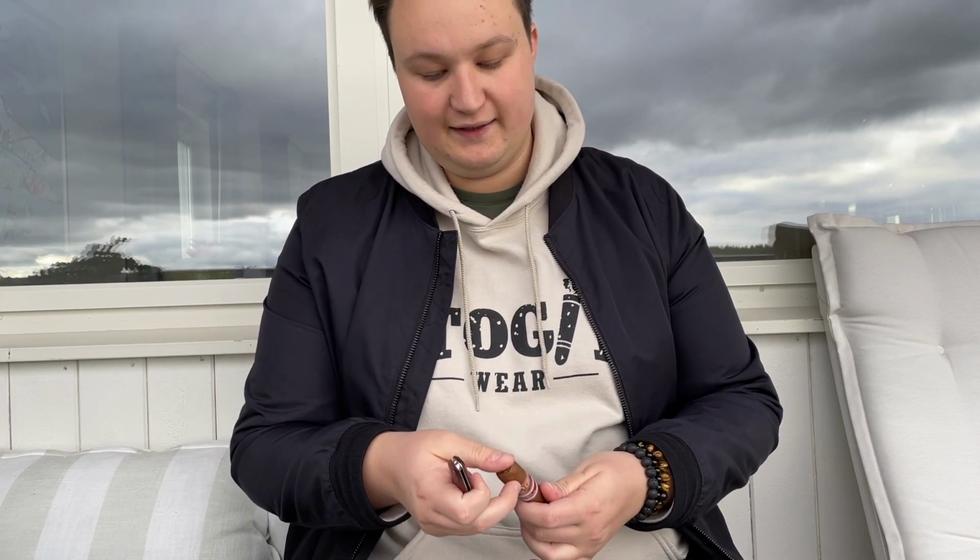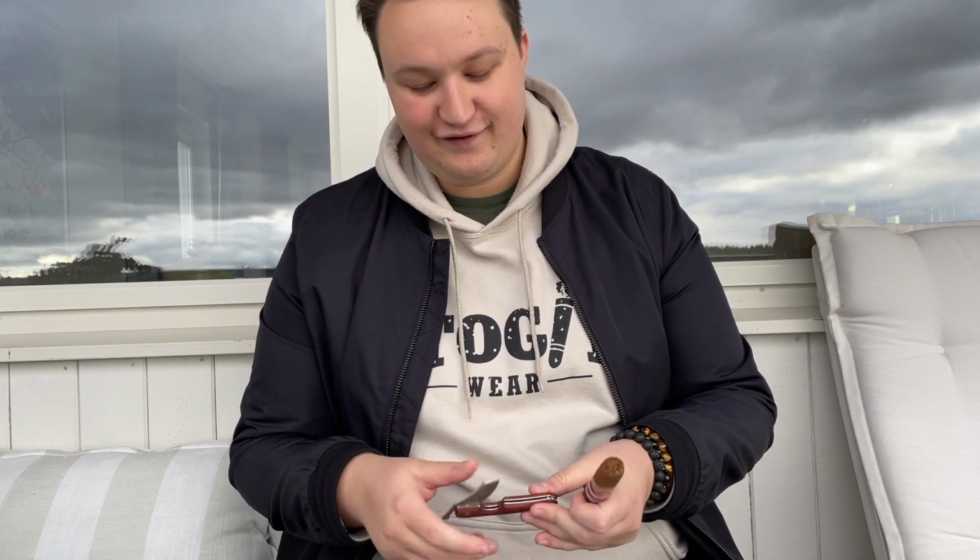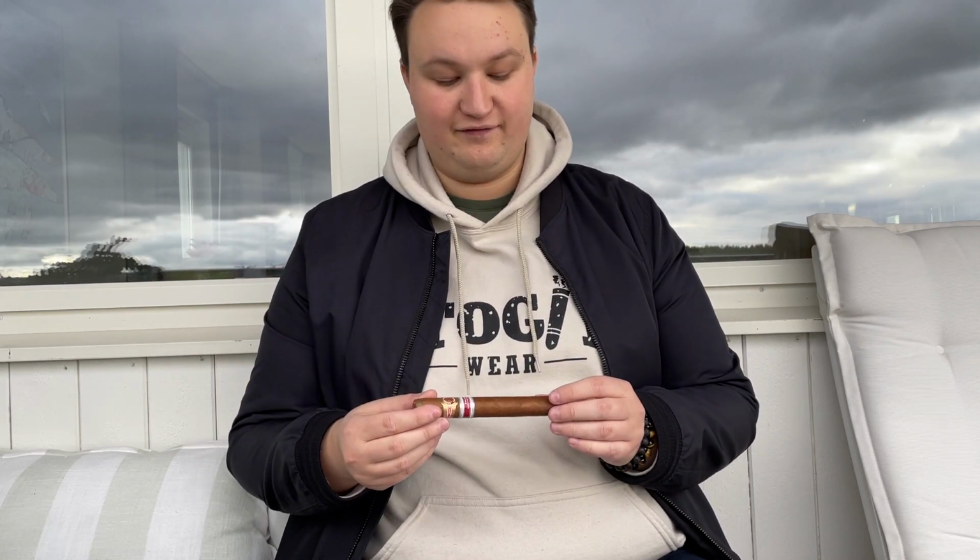I should say that I know I shouldn't be lighting this up, in a way. It's very fresh. These cigars were rolled in May 2021, so this is just a few months old. Shouldn't really light it up, but I really want to try it. I really want to get my first take on it, as this is brand new, exclusive for the northern countries.